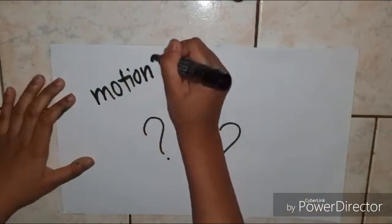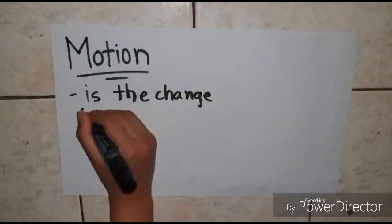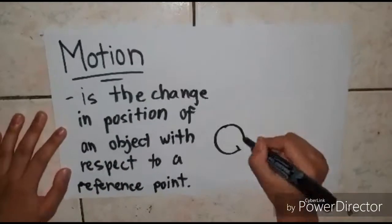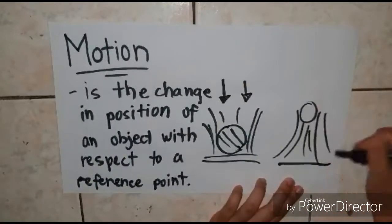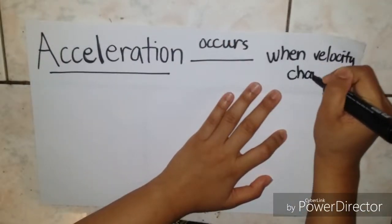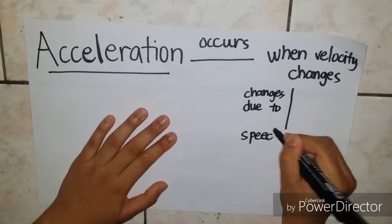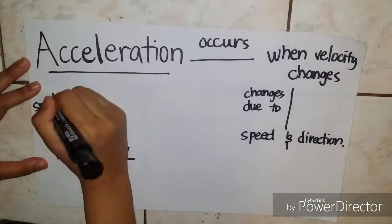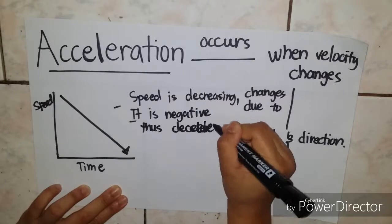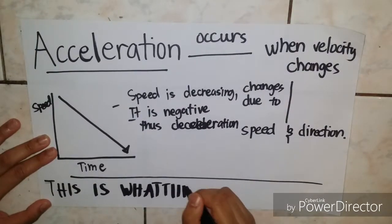What do you mean by motion, deceleration, and all those terms? Well, motion is the change in position of an object with respect to a reference point. It may be described in terms of acceleration. Acceleration occurs when velocity changes, and the velocity changes due to speed and direction. If the speed decreases, it is negative. Thus, deceleration. This is what the brake system does.